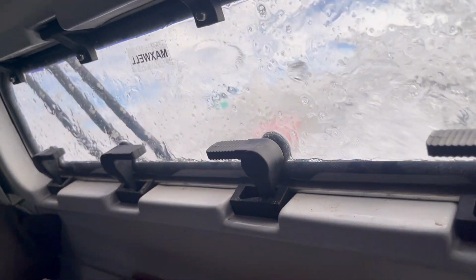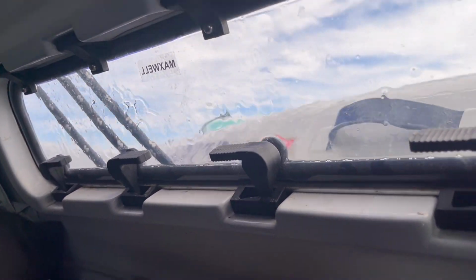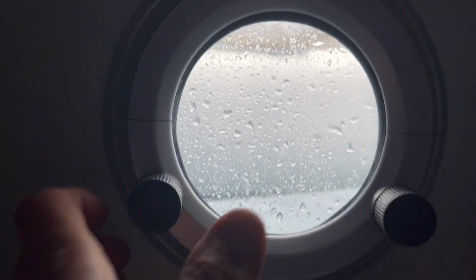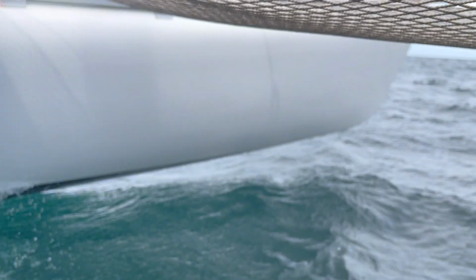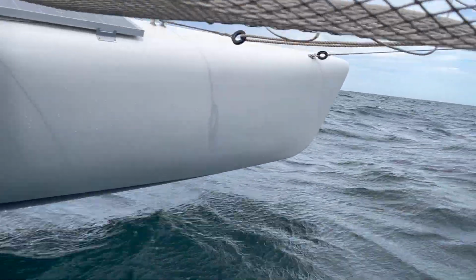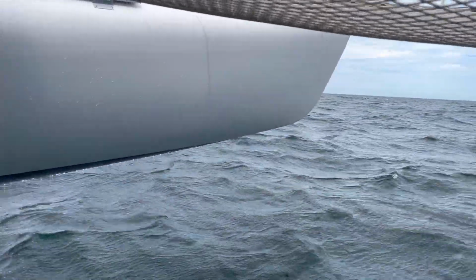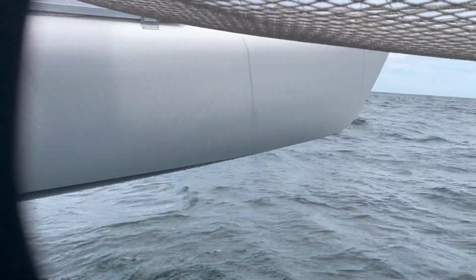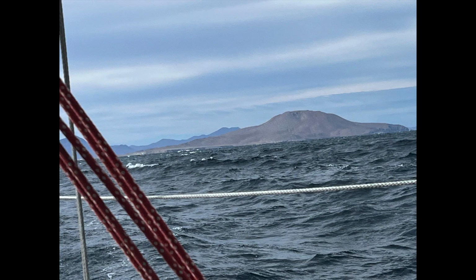On a ripping little reach, seven miles from one island to the next. There's water coming over the leeward side here. It's the leeward forward hatch. We're in 14, 15 knots of wind. I like the view from the bathroom porthole. Take a chance and open it up. We might get splashed. Oh, it's not a good idea. Okay, getting too wet. And this is looking back at that volcano on our way over to Isla Carmen.